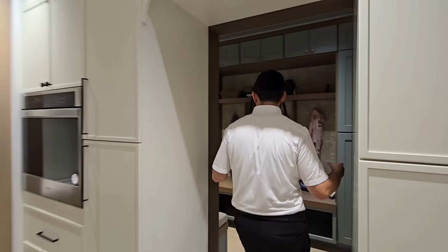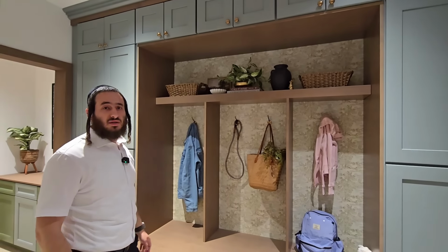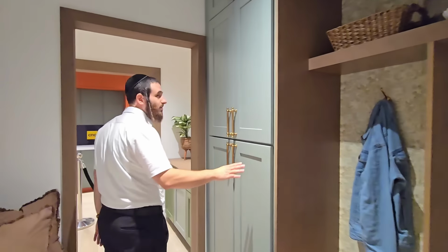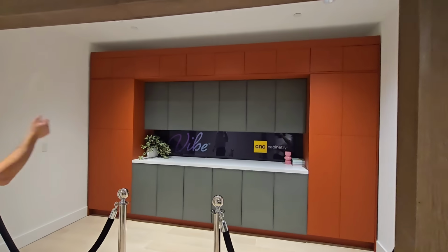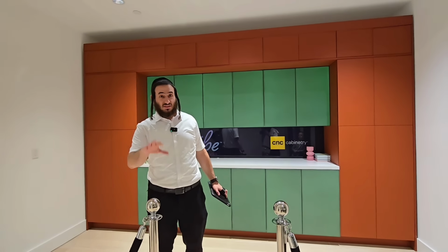So this is a mudroom that we put together, like a little mudroom closet, all made with cabinets. If you're creative and you know how to use cabinets, there are so many things you can do with them. You probably get it a lot cheaper than doing custom closets. This is our famous new kitchen. We came up with this, and just to set the scene a little bit.